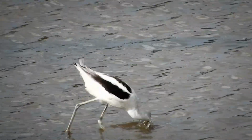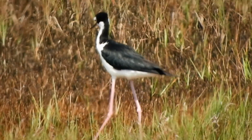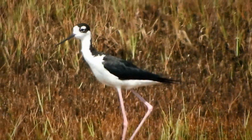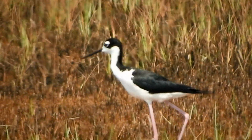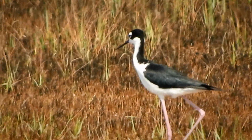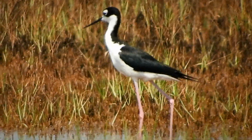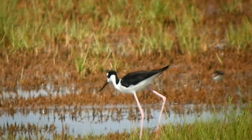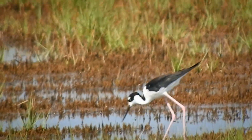The final bird on this list is the closest relative of the American avocet in North America and is the only other bird in the family Recurvirostridae native to the United States. This is the black-necked stilt. The first thing you will notice about this creature is its long pink legs. Stilts have longer legs in proportion to their body than any other bird except for flamingos. They have those long legs because it gives them an advantage while hunting in shallow marshes like this one.